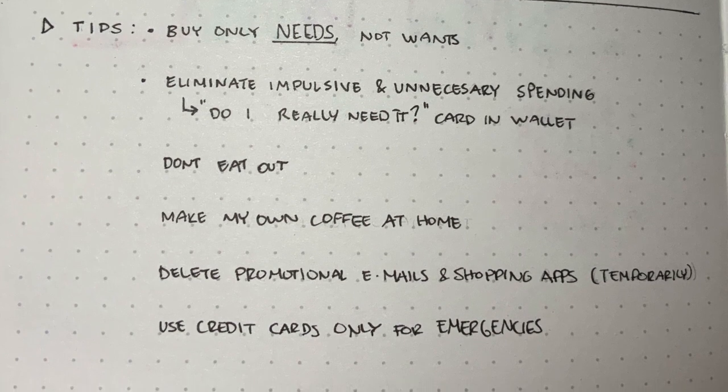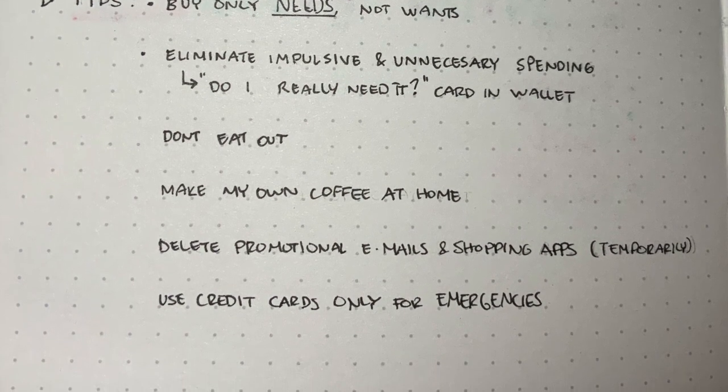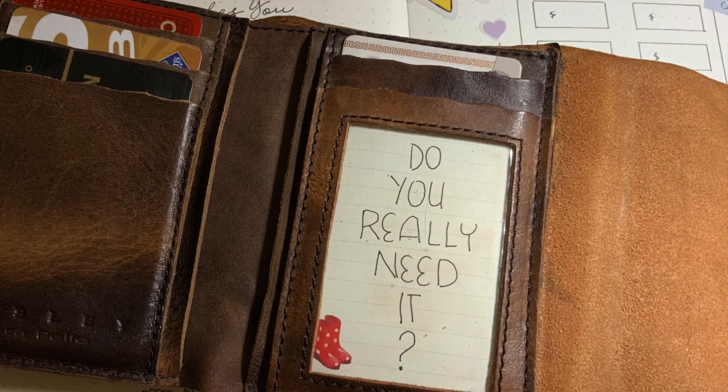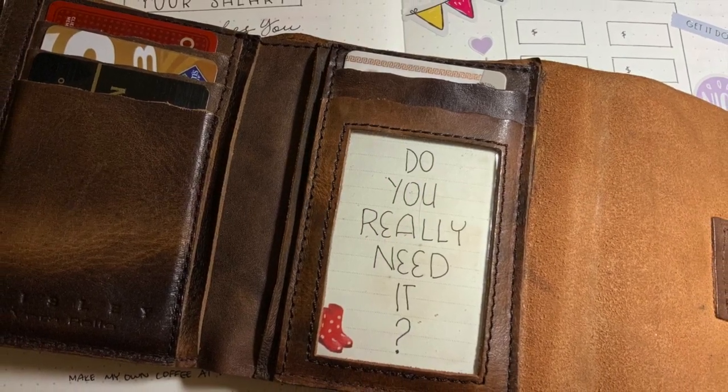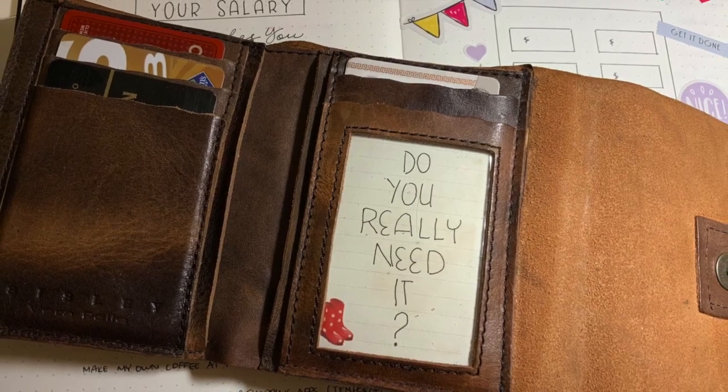Like, before you buy something, stop and think if it is a true need. You can even make a "do you really need it" card and stick it on your wallet where you will see it before you see the credit card or the money.